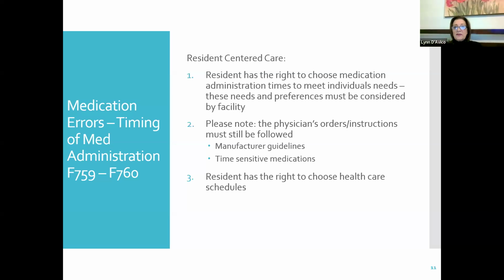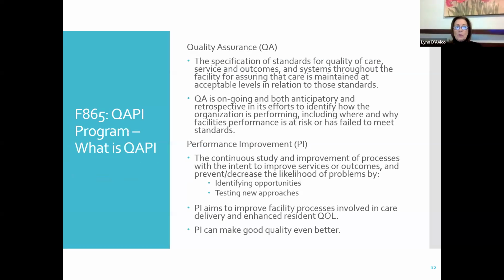Now, the one caveat of this is remember that they must be following the physician's orders. They still have to follow manufacturer guidelines and time sensitive meds. If a med is supposed to be given at a certain time or twice a day, it still has to be given. You can't give sedative hypnotics in the morning. And remember, this resident has the right to choose their healthcare schedules. This is their home. And we have to treat them with the dignity and respect that they deserve and what they would be doing if they were in their own home.